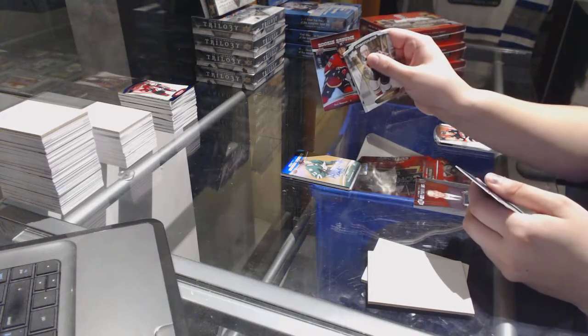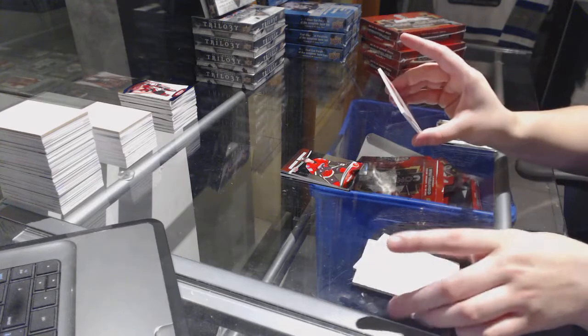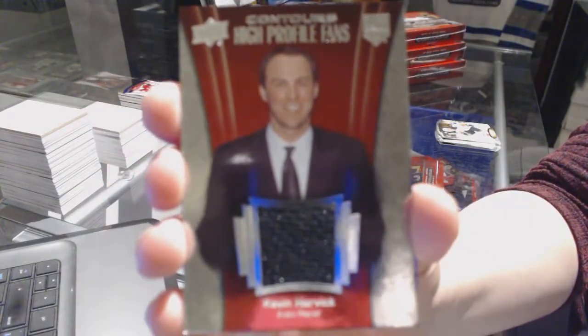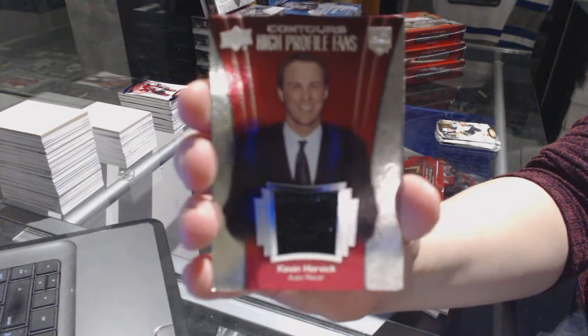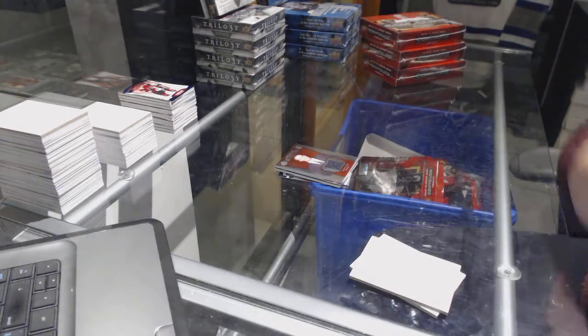Number to $3.99, Sam Bennett, rookie resume, and a high-profile fans jersey for the LA Kings, Kevin Harvick. Kevin Harvick. On to box number six.